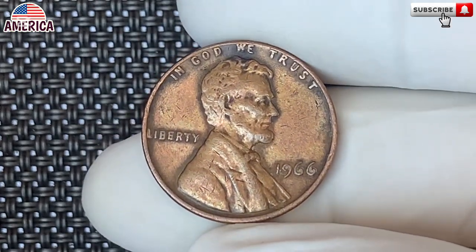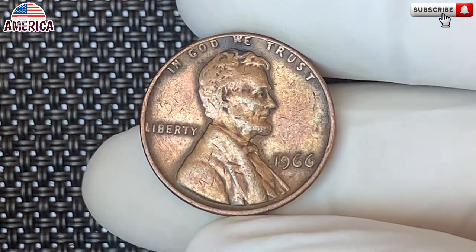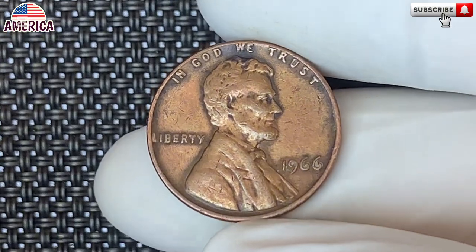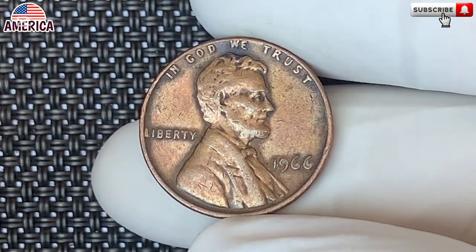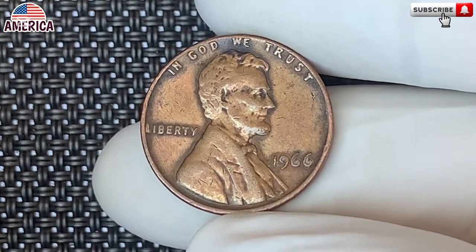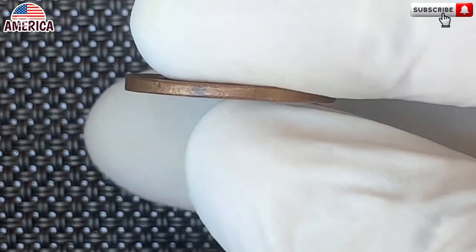Next, check for any signs of minting errors. These errors can range from minor imperfections to more dramatic mistakes that make the coin stand out from others. A double die strike, where the image appears twice on the coin, is one of the most valuable errors to look for.